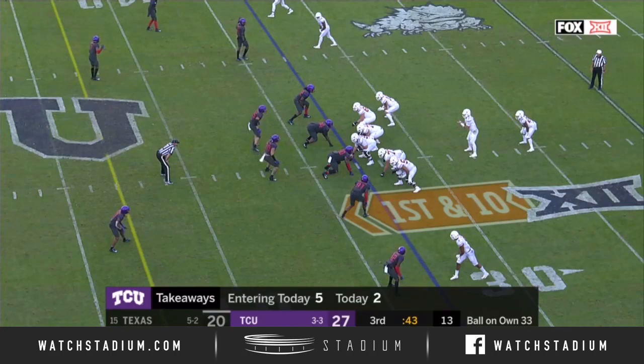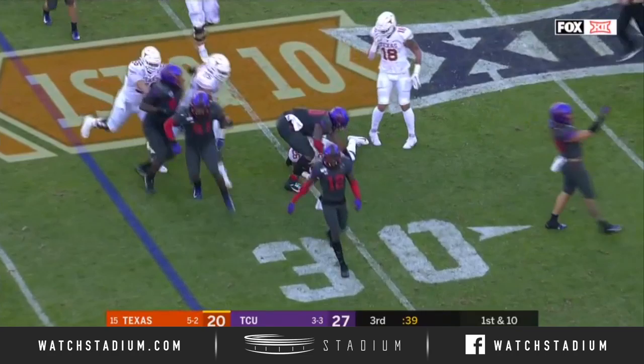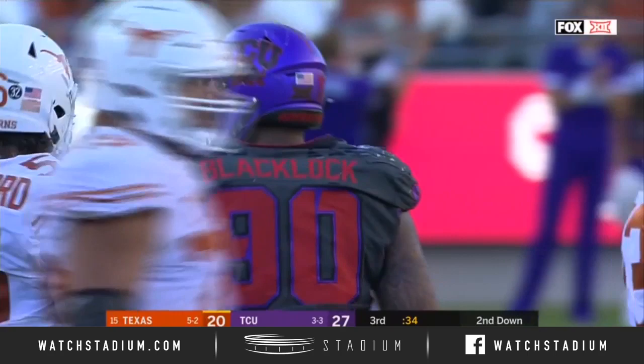Another thing, they've always gotten a lot of turnovers here under Gary Patterson. Hasn't been the case this season. Came into the game with just five of them. They've got the two today, and they've got Wattle and Blacklock combining to drop Ingram for a loss of three. He's that redshirt freshman year, and he's plenty tough now.